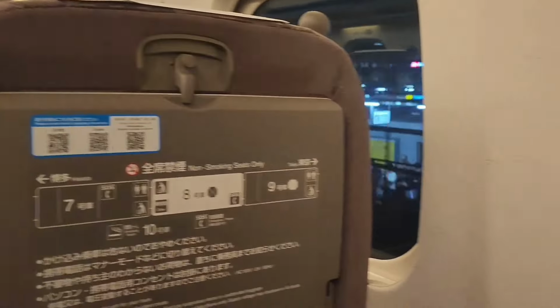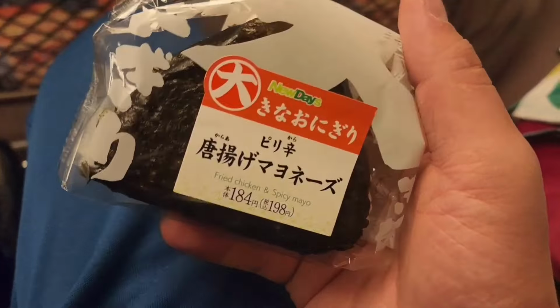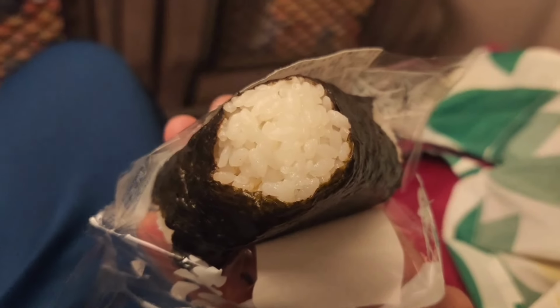So right after that, we had to take a straight shot train to Osaka, which is over a 2 hour ride. Got my sleep on there. Definitely got to buy some snacks on that train, so you can go to any convenience store around, like 7-Eleven, and get some food and drink.